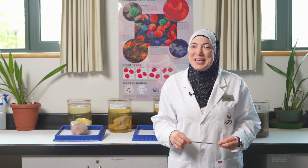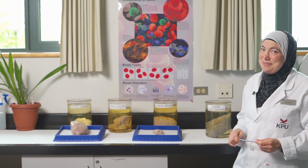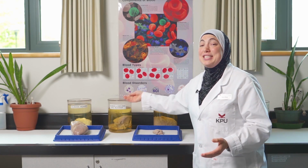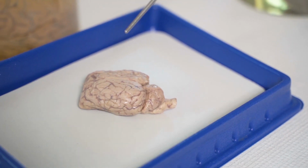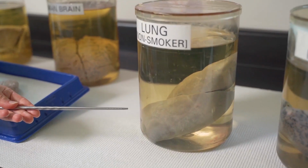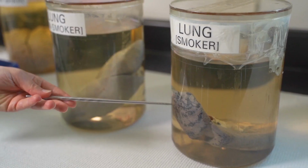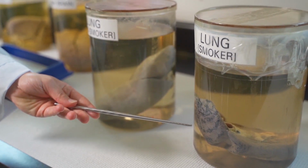To provide students with simulations of real life and hands-on experience, here we dissect both preserved and fresh organs of some animal byproducts. We also have displays of preserved human organs. For example, over here we have samples of human lungs, one from a non-smoker and another from a smoker, where we can clearly see the dark spots, indicating the presence of traces of carbon particles.